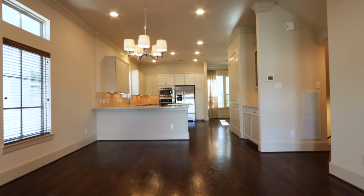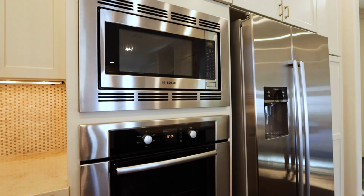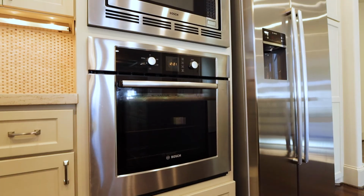The dining area has a butler's pantry with glass upper cabinets and opens to the cook's kitchen with Bosch stainless steel appliances, including a 5-burner gas stovetop, and the Bosch refrigerator stays with the home.